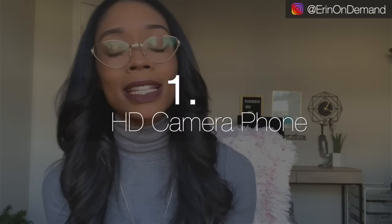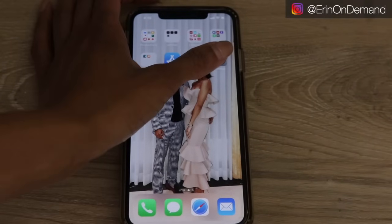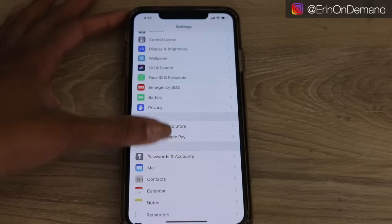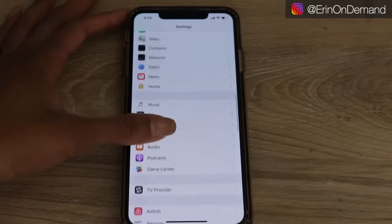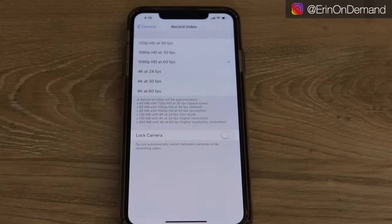The first tip is obviously to have a phone with a high quality camera. So an HD camera. The iPhones have HD cameras, the Androids have HD cameras. Just make sure that your phone has a quality camera, and you can actually go into the settings and change up a little something to make sure that your HD is even better. So what I did was I went into settings and I scrolled down to camera and I changed it to shoot in 1080p at 60 frames per second. It was shooting at 30 frames per second, but I switched it to 60 frames per second just to bump up the quality a little bit.